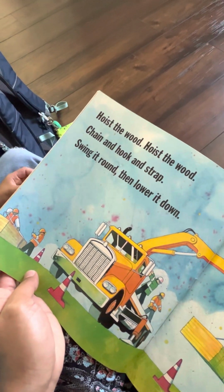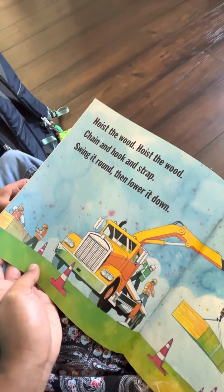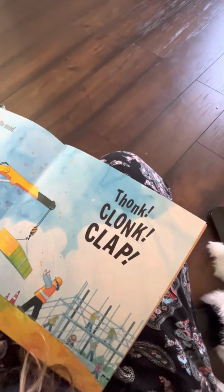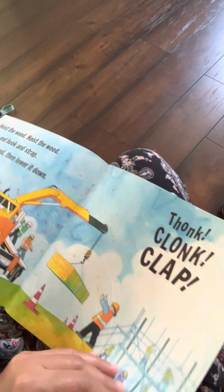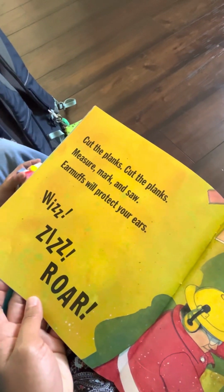Hoist the wood. Chain and hook and strap. Swing it around, then lower it down. Thunk, clunk, clap. All right. Next.